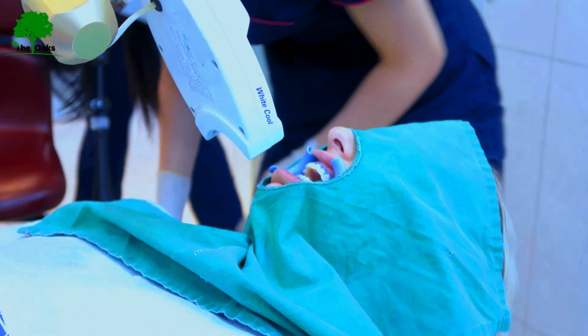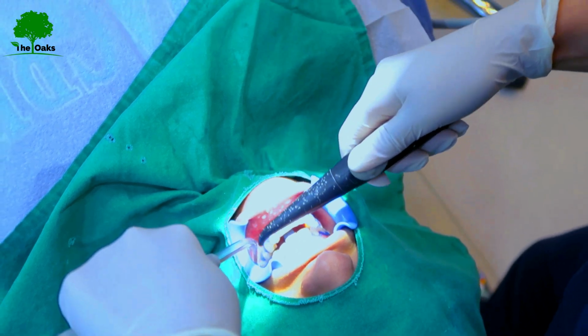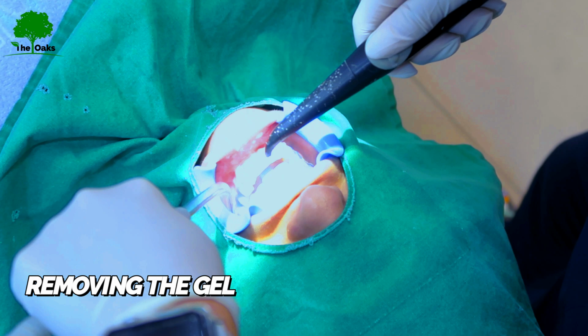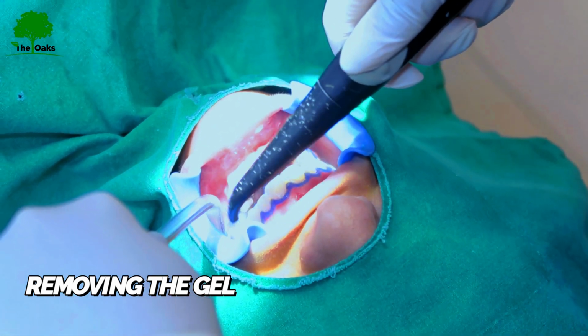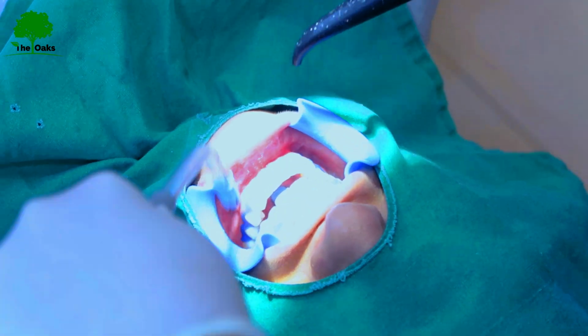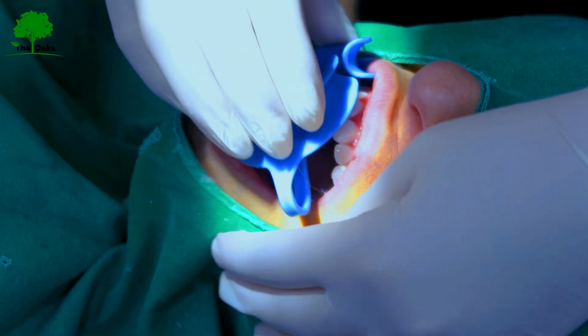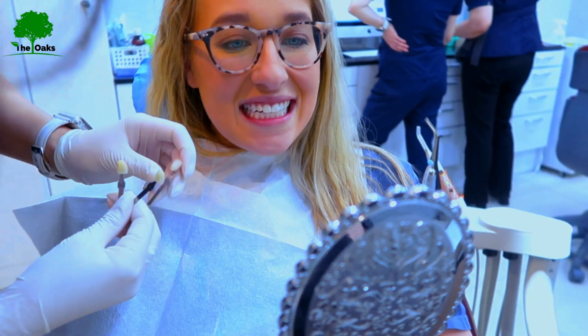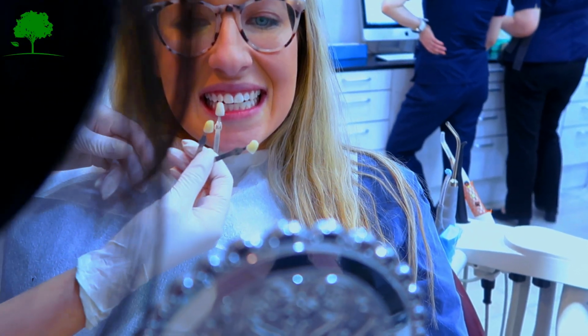With the treatment complete, it's time to evaluate the stunning results. Our dental professional removes the protective barrier and thoroughly rinses our patient's mouth. Our patient can't help but be amazed as she catches a glimpse of her new smile in the mirror.